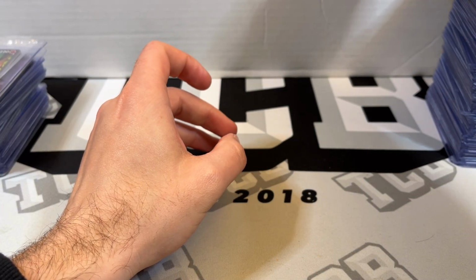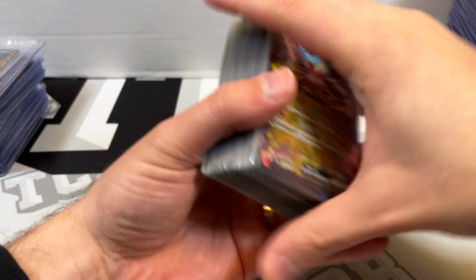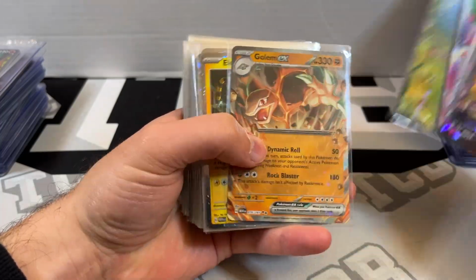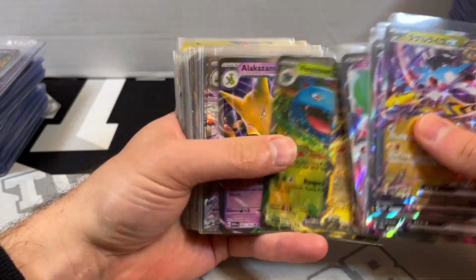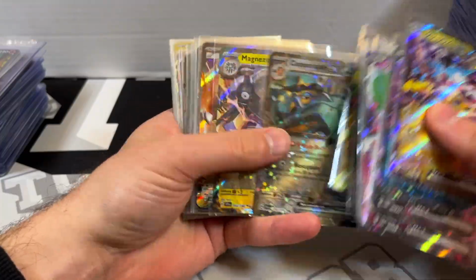And I wish I had more time to really break it down. But I thought this would just be the easiest way. It's just literally, I think it's probably going to be like a 40 to 50 minute video. And it's literally just going to be showcasing hit after hit after hit.